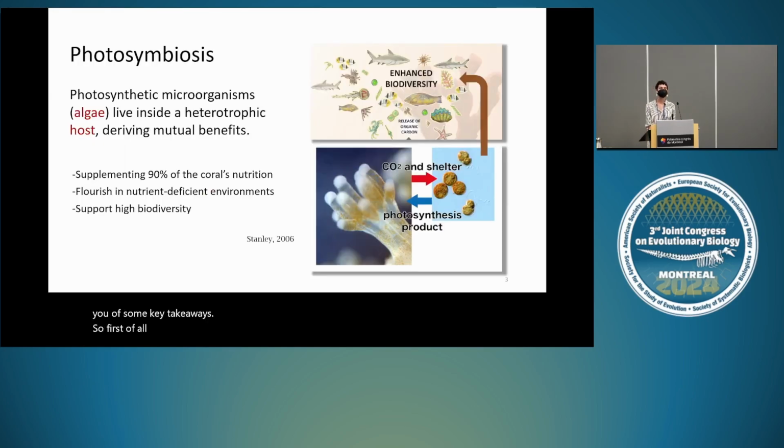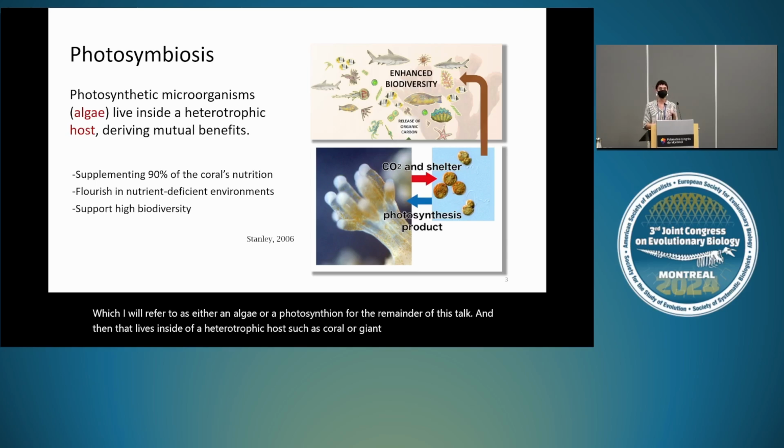So first of all, what is photosymbiosis? This is a type of symbiosis that occurs between a photosynthetic microorganism, which I will refer to as either an algae or a photosymbiont for the remainder of this talk, and that lives inside of a heterotrophic host, such as coral or giant clams, all sorts of other marine bivalves, and lots of marine organisms in general. The host gives CO2 and shelter to the symbiont, and the photosymbiont gives back its photosynthetic products to the host. This can actually supplement up to 90% of coral's nutrition. This allows all sorts of marine species to flourish in nutrient-deficient environments, and it actually supports a very high biodiversity.